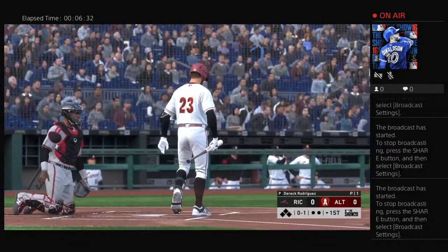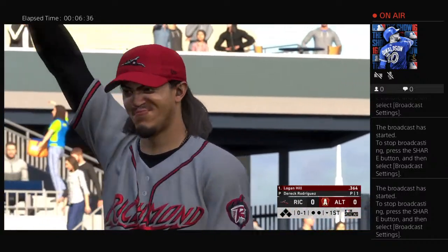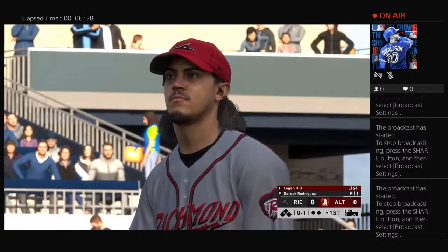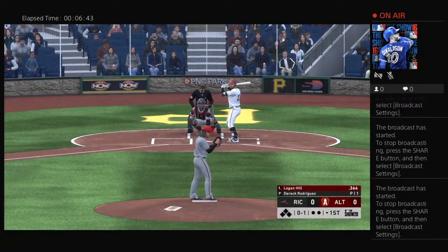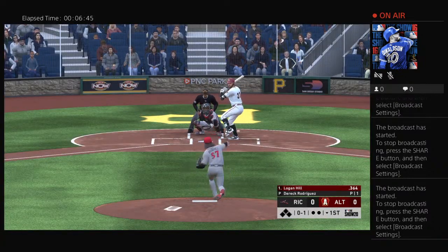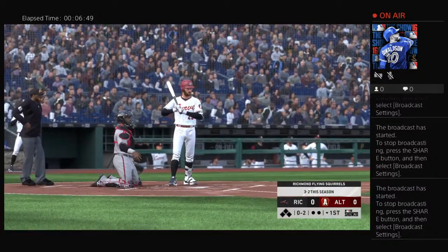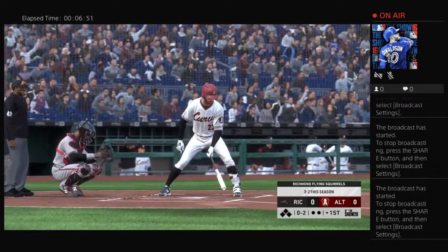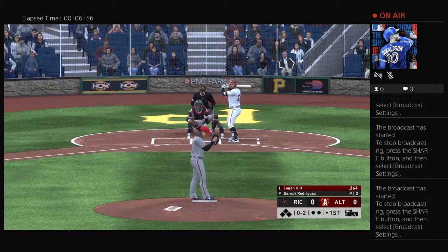Striding into the box, Logan Hill. He'll lead things off here in the bottom half of the first. 1 count, and the pitch. Chased a low ball there, and he's quickly down in the count 0-2. Really deceptive changeup right there. It died right before the plate, and he was left reaching for air.